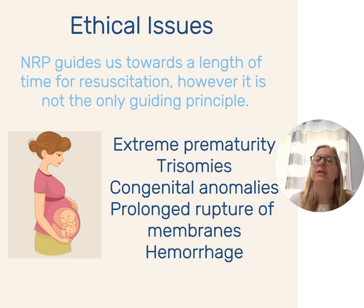In my opinion, unless there's been a pre-discussion with the parents, the baby's in the NICU and is in a DNR, codes typically last 20 to 30 minutes. That's what I've seen throughout my experience over the last 20 years. So this didn't feel like a big change, but really what it tells us is it's going to take 20 minutes to feel like you've done everything that you can to help this baby, if that is what the parents wish.